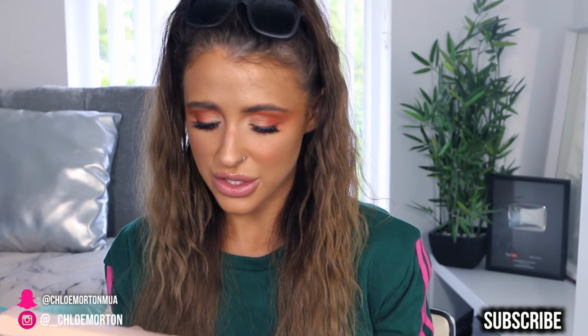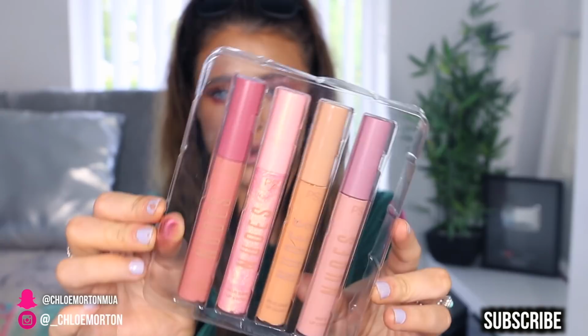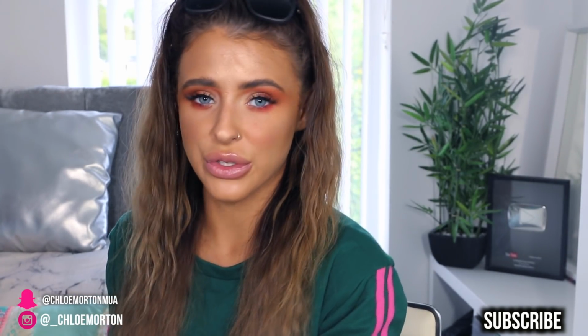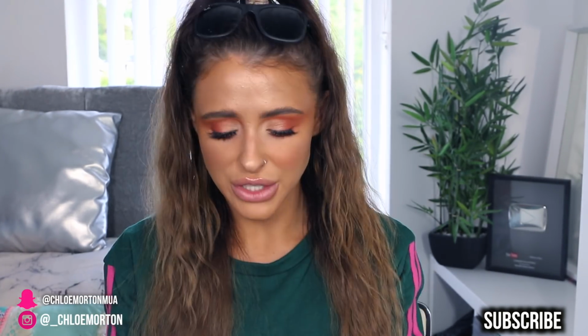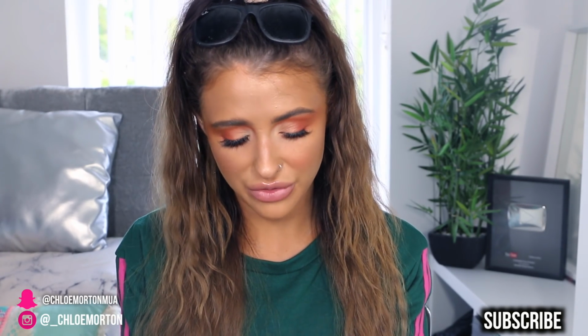This here is the PS Nudes Matte and Gloss collection from Primark. I know it's not drugstore, but it's still really affordable. This was only £6 and you get 4 different lip products. So here we go. I just love the shades of these, and that's why I picked them up. I also saw them in a lot of people's Instagram stories and things. But I'll do a couple of swatches of a few of the colours. So they have a couple of matte lip creams and then a few glosses as well.